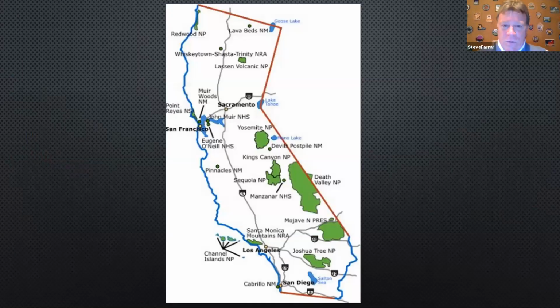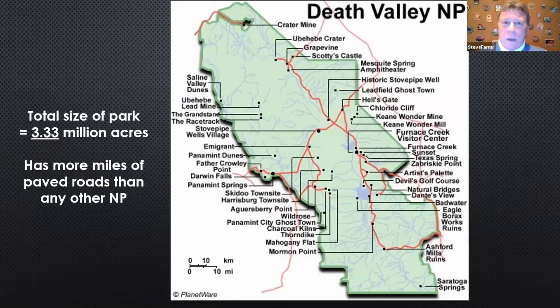And in stunning contrast, right on the other side of the Sierra Nevadas is the lowest point in North America. It goes from Mount Whitney at 14.5 thousand feet to Death Valley. There are the parks, Yosemite at the north, and then the combo Kings Canyon and Sequoia. And then just on the eastern side is Death Valley, which is actually the largest in square miles. It's the largest national park in the lower 48, just slightly larger than Yellowstone. 3.3 million acres, more paved roads than any other national park. And there are only a few of them that go through it, but it's just a big park. So it has lots of miles.